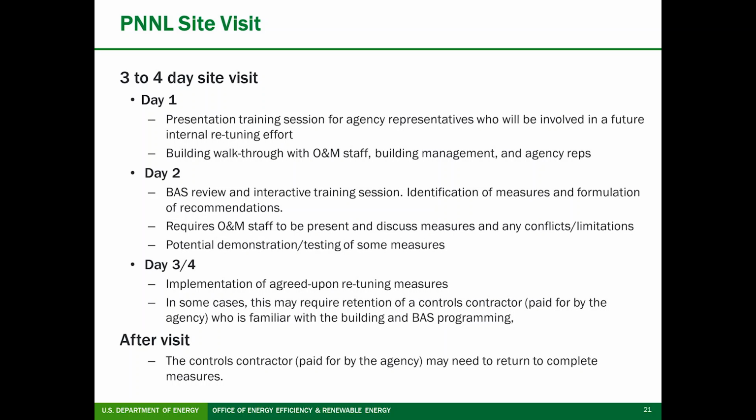And then day 2 is a BAS review and interactive training session. So we'll be looking to identify retuning measures and formulate the recommendations, and it'll be an ongoing dialogue. So it'll be also part of the training process. We like to still have those agency representatives there on day 2. So it will require your O&M staff to be present and to discuss those measures with them and any conflicts and limitations that we should be aware of that will help us to better formulate those recommendations. And then we may have some potential demonstration or testing of some of the measures occur on day 2.